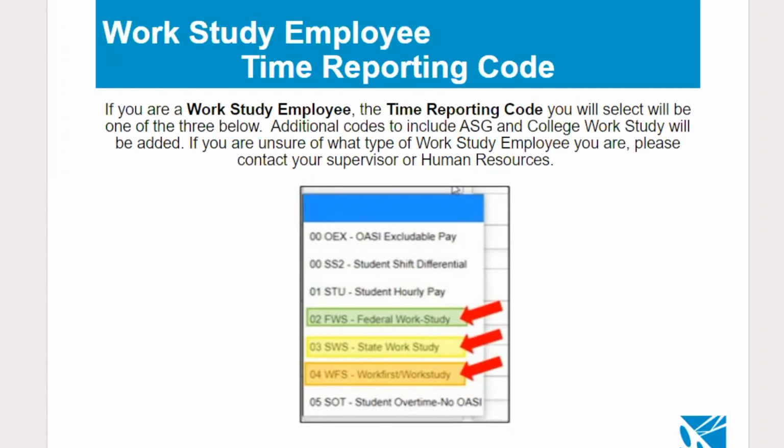I also want to note that IT will be sending the new employee ID or EMPL ID number. So that's going to replace your current SID number. Please keep that number, save that email somewhere, because you will need that to activate your account on Monday. So that should be going out today, I believe it's on the 23rd. So you'll be receiving that email today.